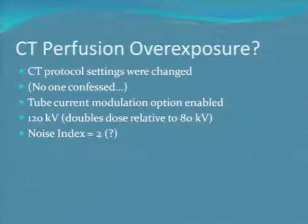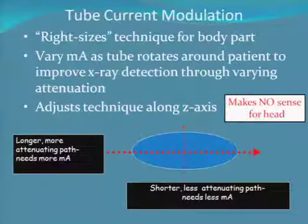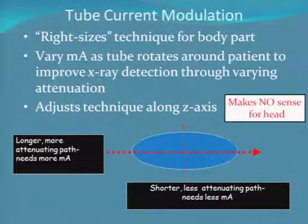The noise index was set. We're not sure if this was a default thing. Some people are claiming that once they went to tube current modulation, the default settings came up, and that they were very ridiculous, and that could very well be. The numbers that I've been hearing tossed around were at the minimum level that the scanner actually allows.